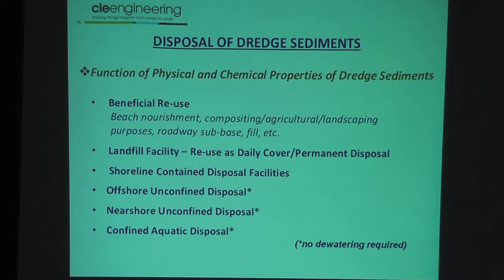And as it is, landfill space is coming at a premium, and a lot of these facilities aren't extremely happy about dredged sediment taking up their space for other needs. So that's becoming an issue. Landfill disposal was always the fallback of disposal if you can't find any other place to take it, but it's becoming more and more difficult to actually have landfill disposal as an option.